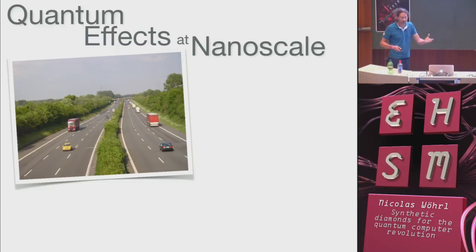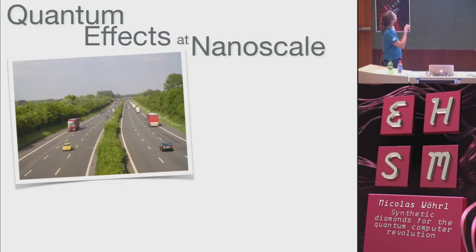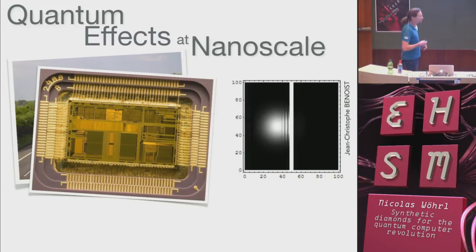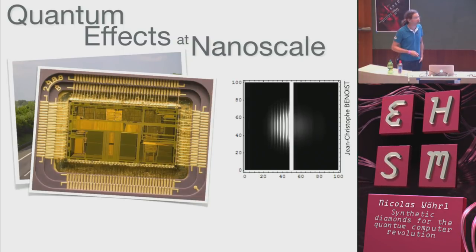The good thing is you can drive fast, and that works pretty fine as long as these cars stay on this side of the road and drive in that direction, and these cars stay on that side of the road and drive in this direction. Same is true for microchips. This is a microchip. If the electrons, our charge carriers that we are working with, stay on their lanes in their little tracks, everything is fine.